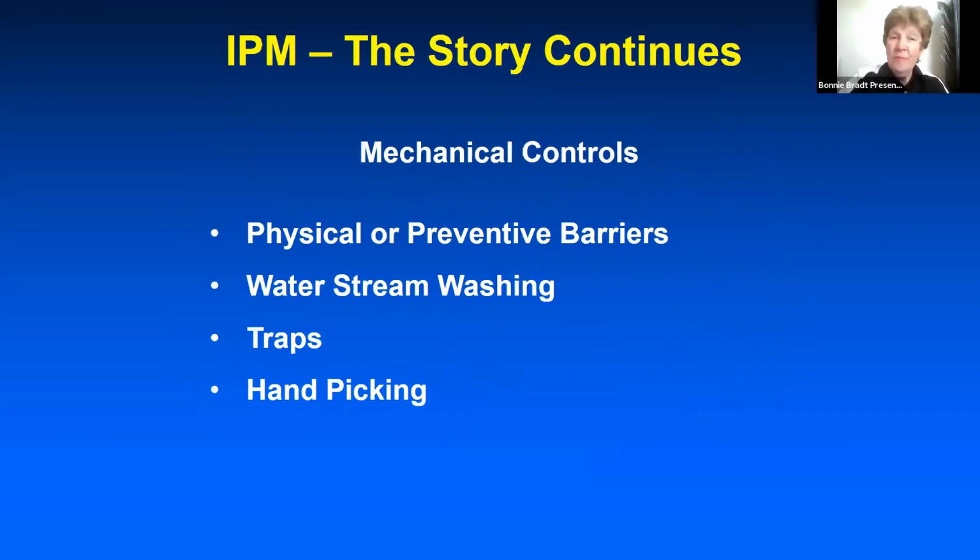So, okay, we're going to continue the story that we started last week with cultural controls. And this week, we're going to have two of the remaining best groups of techniques to include in the IPM program that we hope you all might begin in your gardens. And first we will have mechanical controls. That'll start out with physical or preventative barriers to prevent the insect pests from getting to your crops. Water stream washing, which is very well known, but it's a little more difficult than it seems.